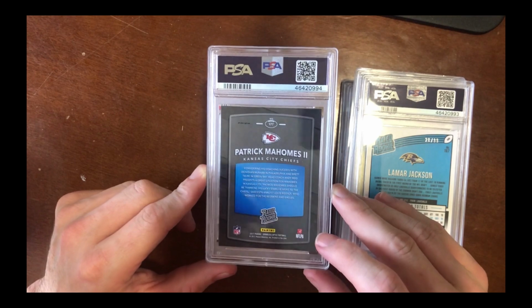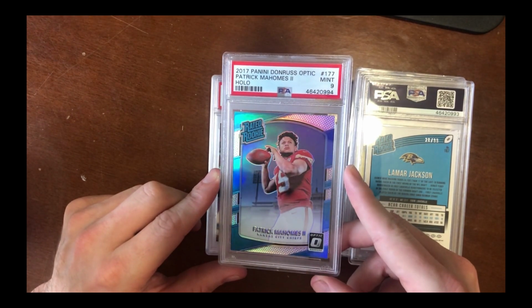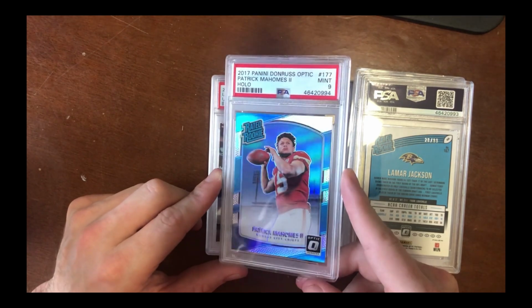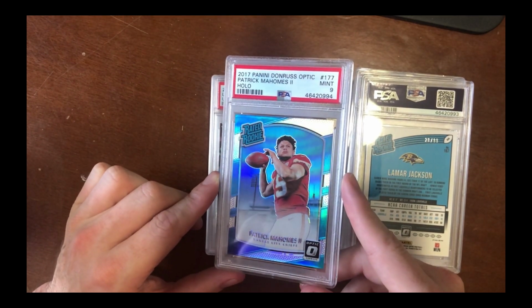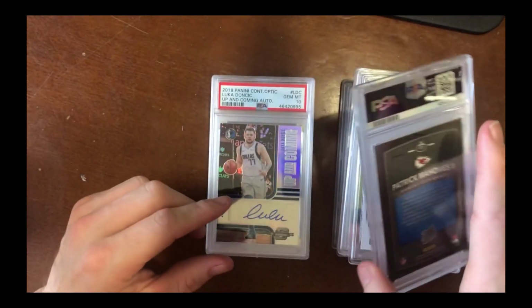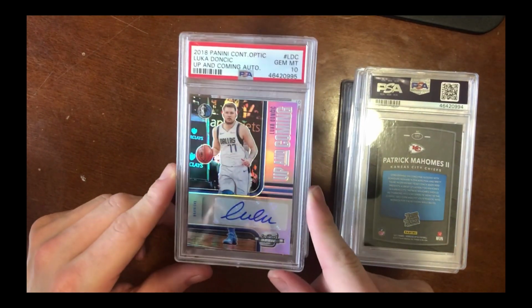Standards have definitely tightened at PSA. Definitely. This should be a PSA 10, and it should be about a $2,000 to $2,200 card. Instead, it's probably going to be about an $800 to $900 card, but it's better than the $200 to $300, whatever it was that I paid for it. I think it was around $225. Still disappointing. Still a little bit disappointing. But definitely not disappointed in this card.